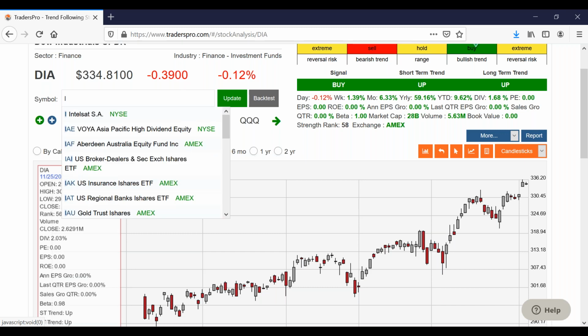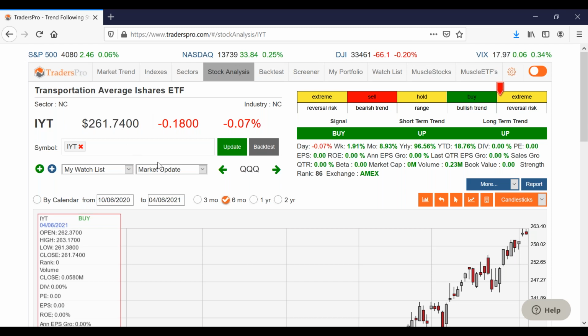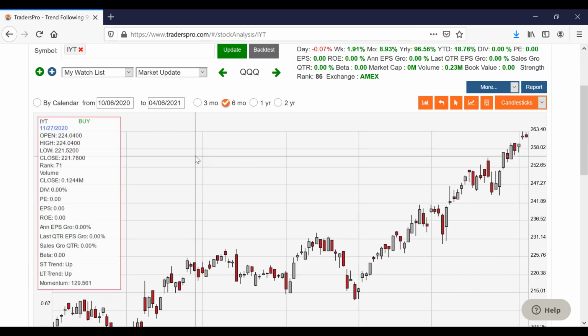So what is that telling me? Well, it's telling me that the transports are showing that the economy is really looking good right now, and that's obviously when you look at COVID starting to calm down, and people are going to be getting out and buying things and doing things, and you got all this money poured into the system that's going to fuel a very hot economy. So that is definitely reflecting that in the transportation index.